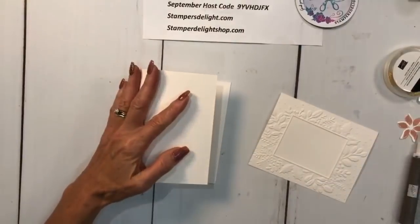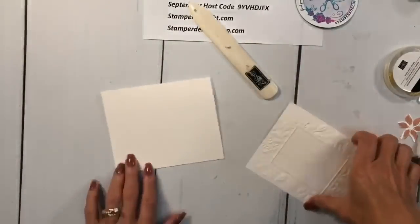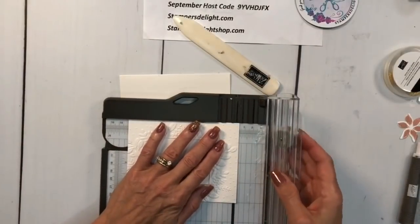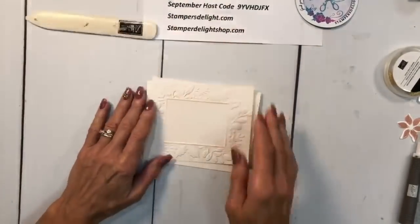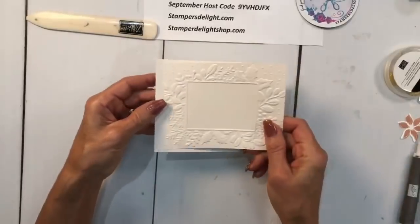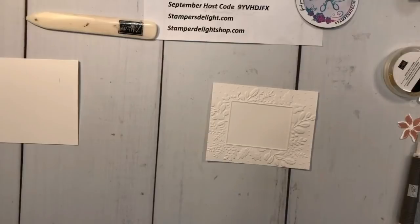I'm going to take my piece of basic white. This is actually the same size. I'm going to trim that just a hair. Just a tad. I'll take some off this side. This actually looks like I used the shimmery white. So this is shimmery white and shimmery white, not the basic white, sorry. There we go, okay. I am going to bring in my cherry cobbler.